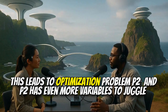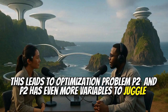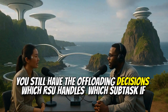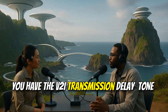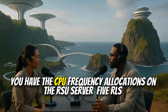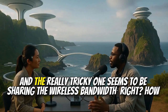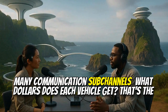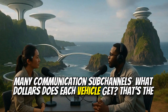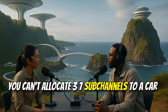This leads to optimization problem P2. And P2 has even more variables to juggle. You still have the offloading decisions, which RSU handles which subtask if multiple RSUs collaborate. You have the V2I transmission delay. You have the CPU frequency allocations on the RSU server. And the really tricky one seems to be sharing the wireless bandwidth, right? How many communication subchannels does each vehicle get? That's the kicker. It has to be an integer. You can't allocate 3.7 subchannels to a car.